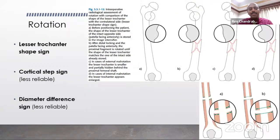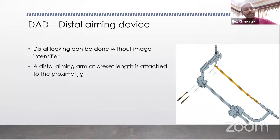And for the rotation, there are different ways to check the rotation. You can check the lesser trochanter anatomy. You can check the dimension of the cortex. The cortical mismatch indicates that there is a rotational malalignment. And also the step sign, the diameter difference between the proximal and distal fragment, again indicates there is a rotational malalignment. So the cortical step sign, diameter difference, and the lesser trochanter shape all indicate that.